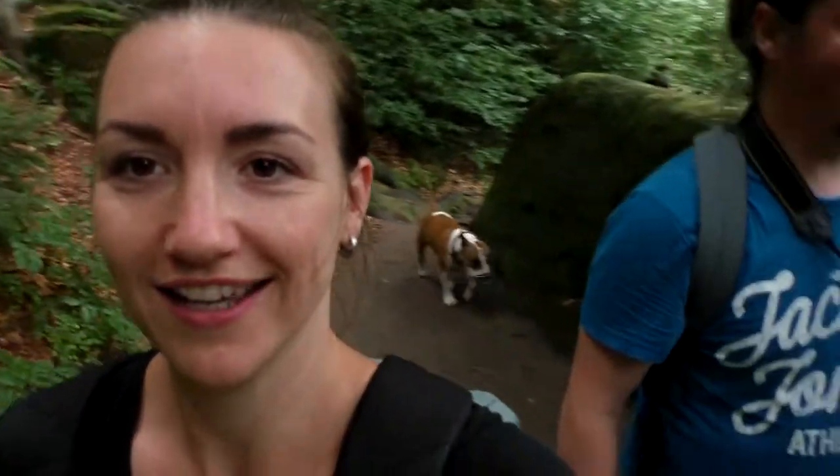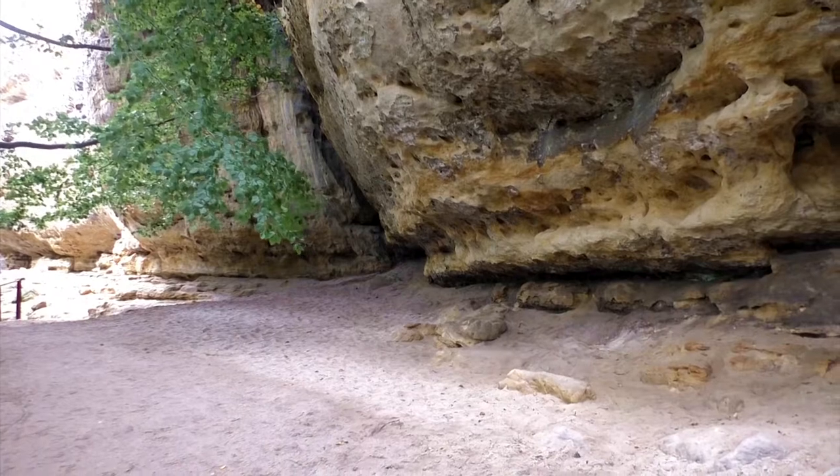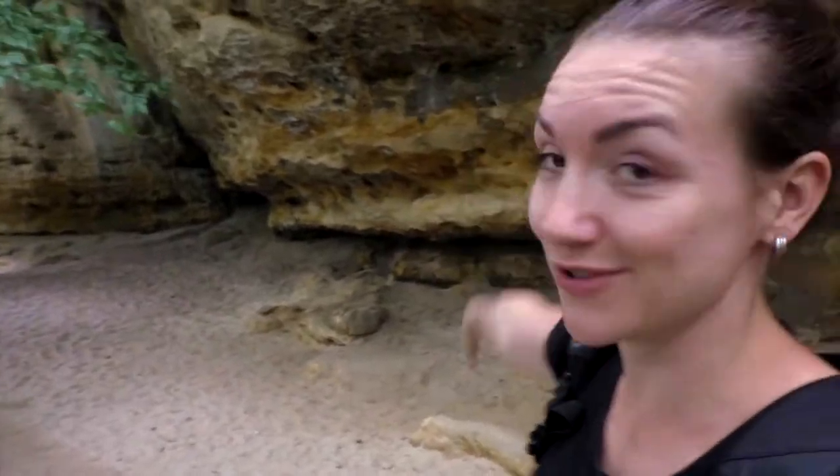We've got a little friend following us. Look, a dog. A wonder dog. It is a wonder dog. Seems pretty friendly. He's wearing a muzzle, but I think they have to in the park. It looks so cool. Look at this backdrop. It's all sandstone. All of this is obviously called sandstone mountains. In German, Elbsandsteingebirge.